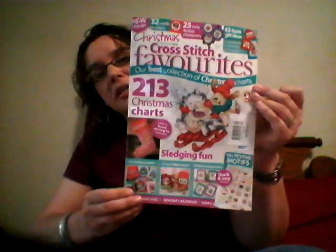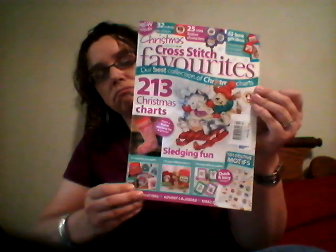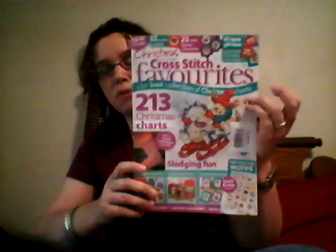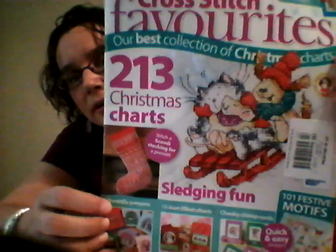Anyway, and then this, I picked this up somewhere. Barnes & Noble? Maybe? Yeah, probably. Anyway, Christmas cross-stitch favorites. So cute. This has some very adorable charts in it. Love this magazine. So we have Rudolph, like that. There's some just cute ones.